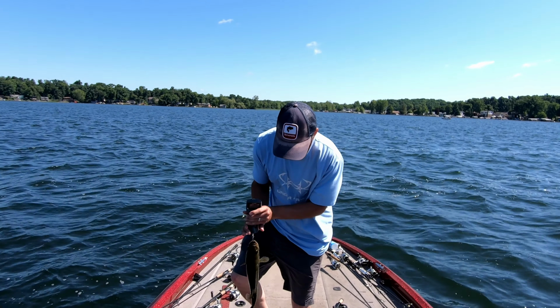Alright, so that's going to be it for Fine Lake on July 11th. Started to figure out a couple things here at the end, maybe a deep jerkbait bite on the windblown side. Fishing 10 to 15 feet, near the deepest part of the lake, on the inside shoreline side of that deep spot. It's windblown, and there are pockets of weeds, and we were catching them on the Shadow Wrap Deep.